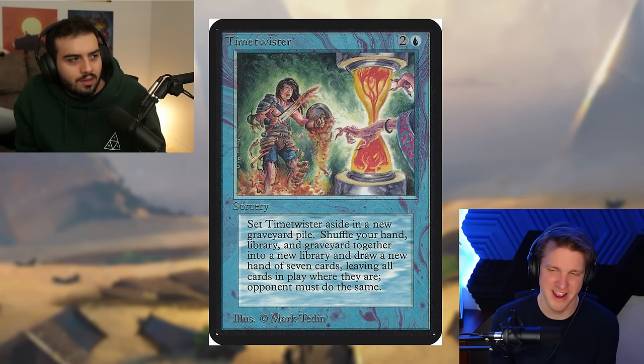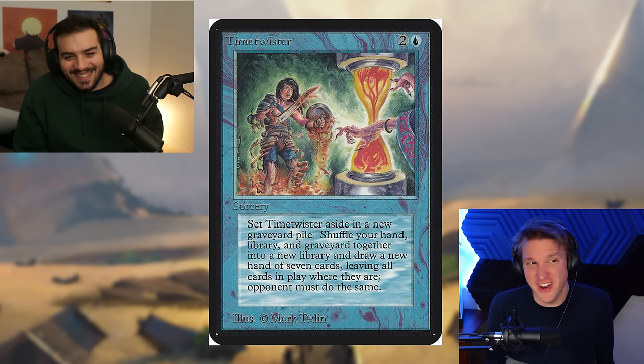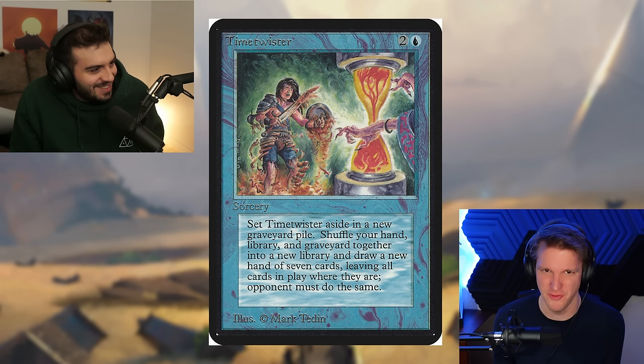All right, this card is in the Power 9. It is the last piece of the Power 9. No way, dude. It is okay. Definitely the most controversial because people do feel it's not on the realm of the others.